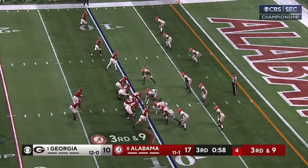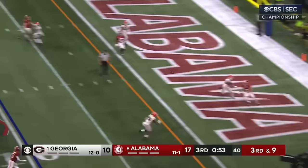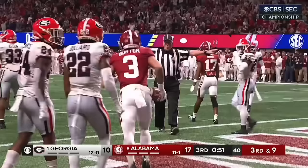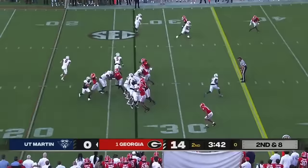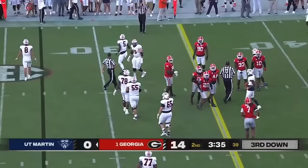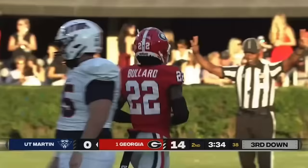Milroe. Somebody's in his face as he lets it go. And Burton, did he catch it? Nope. Close. Passing yards for UT Martin. Dent's going to dump it off. Tight end Nelson. And he's going to be stopped short of the line to gain by a couple of yards. So a third down coming up here for UT Martin.